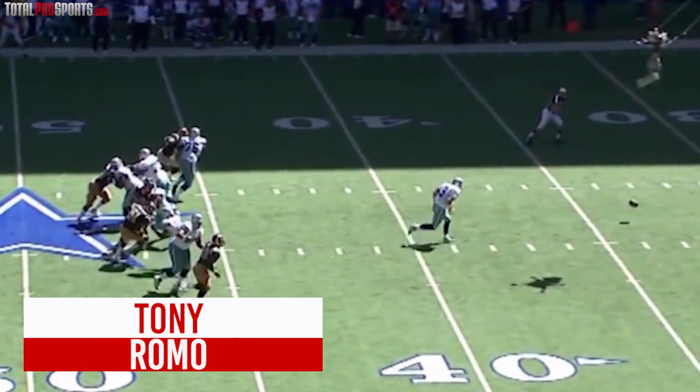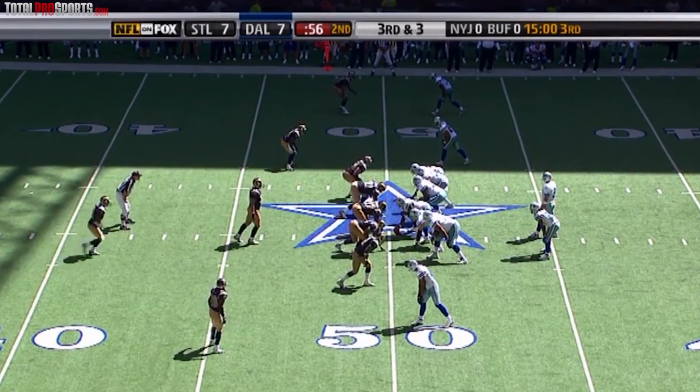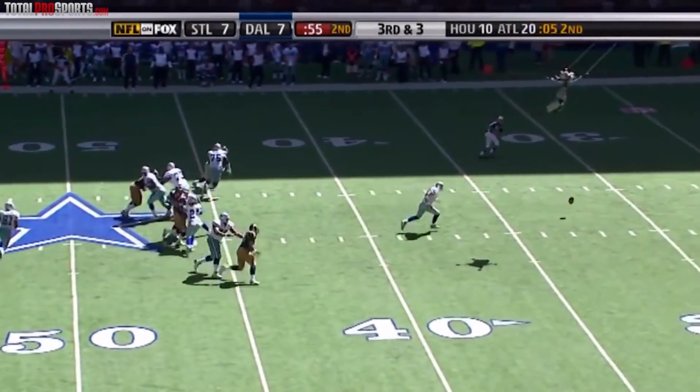Tony Romo. This one might be the coolest one. A terrible snap, then gets kicked by Romo, ends up going about 30 yards behind him. Still manages to get a first down. Somehow. In a way that only, I would say, Tony Romo and Tim Tebow could find a way to do. Maybe changing the call. High snap over his head.